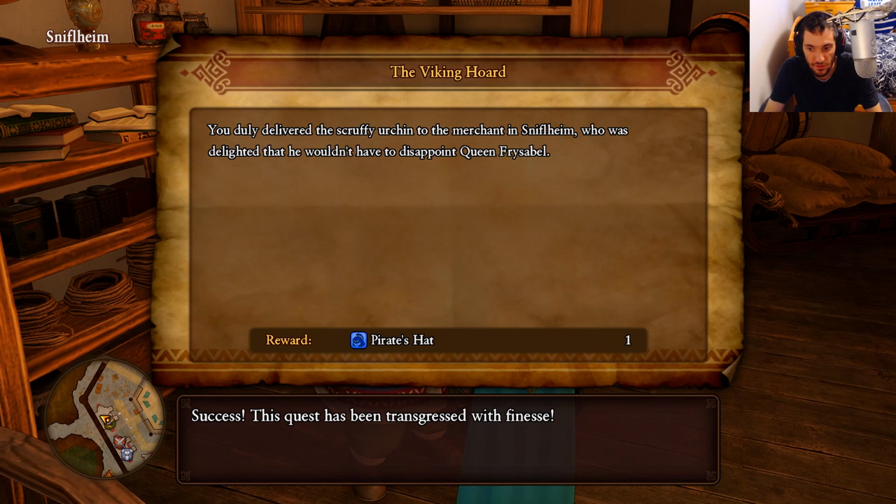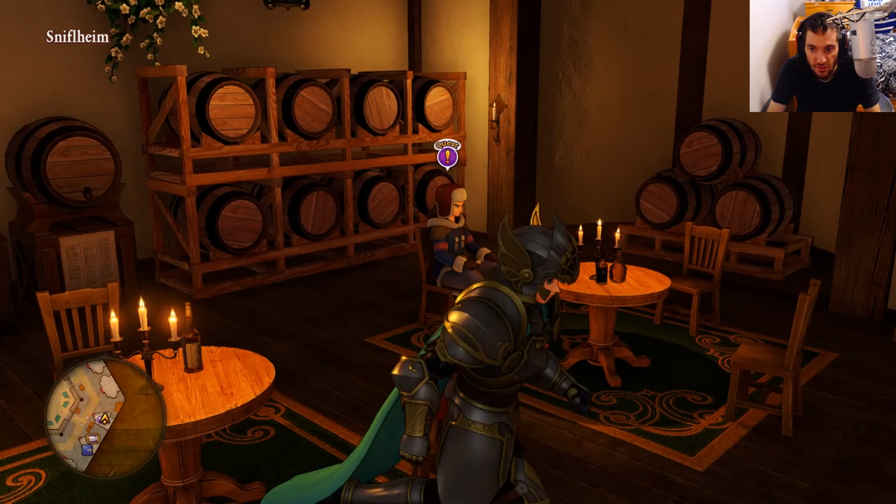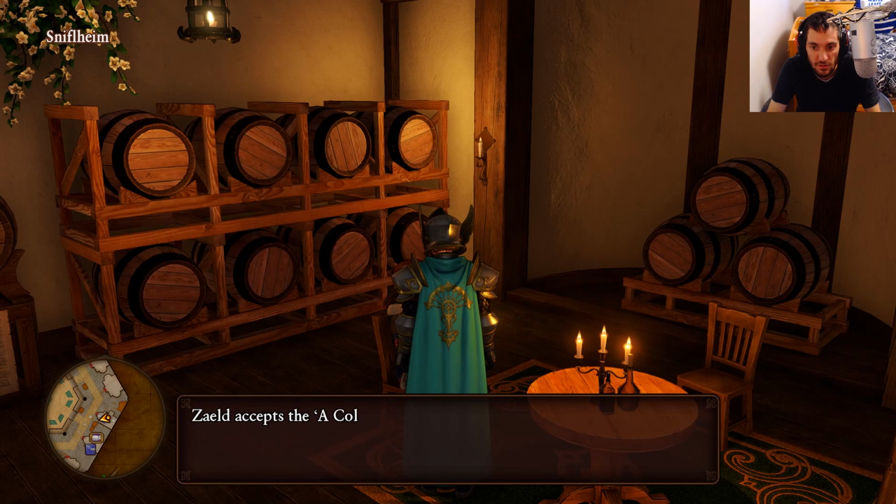Now we are going to do the final quest for the walkthrough. Okay, so here we are. We're going to start the east quest now. Go up the stairs and talk to this guy. And this is going to be a really fast quest to do, a lot faster than the first one, even though the first one wasn't really that hard. Our reward is going to be, that's magic. Looks like it's a recipe book. Okay, so we started the Cold Crush quest.